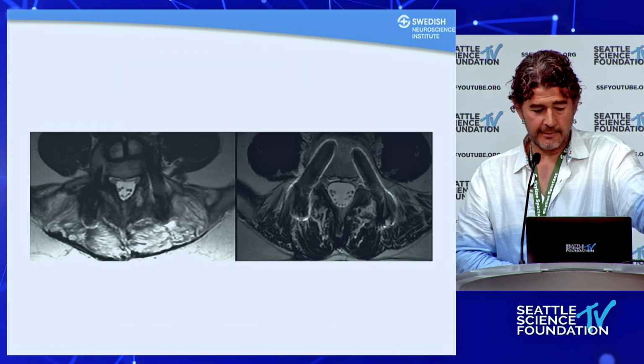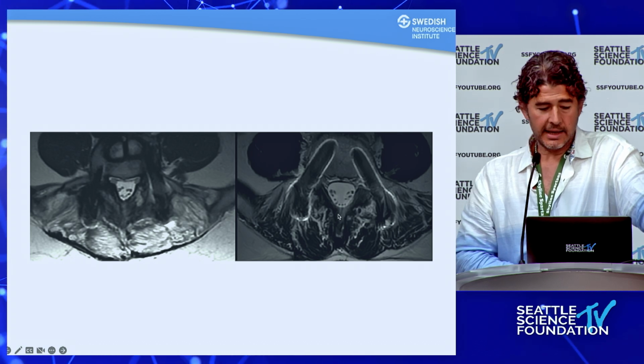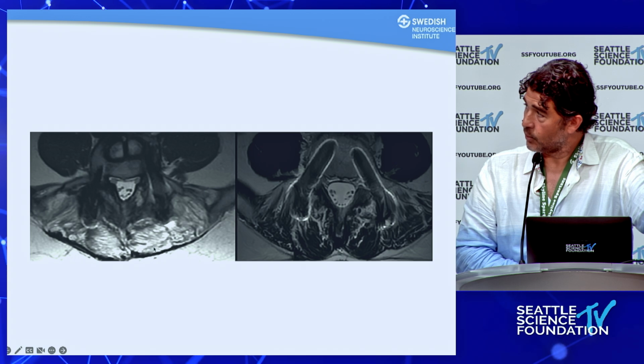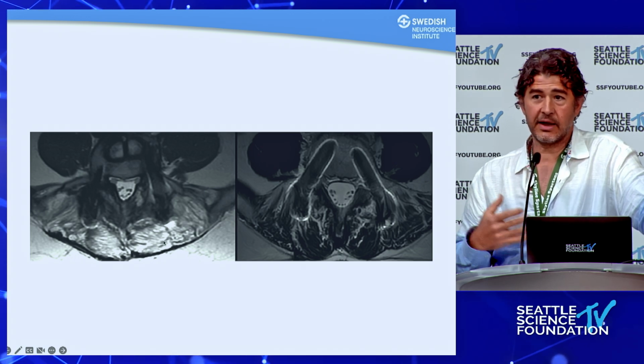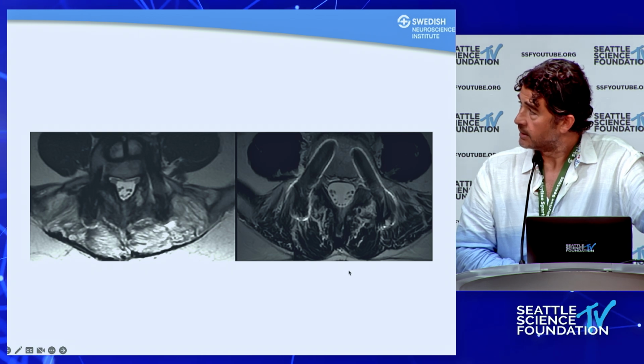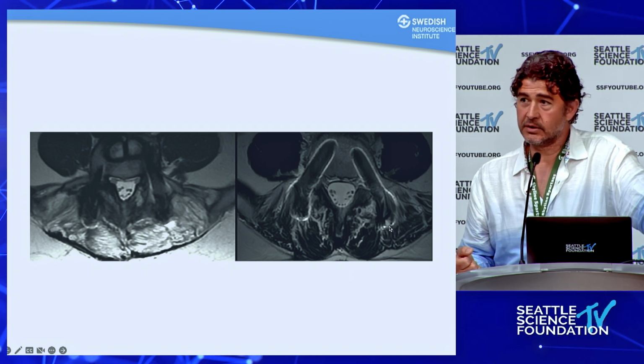And again, this is an MRI, but you can see this one is done open. The other one's been done MIS. So, okay, we normally don't look at the muscles, but look at this. Why is it white? Well, because there's now fatty infiltration, there's scar tissue. So ideally, you want to try to preserve the muscles if you can, if you're going to do a fusion.